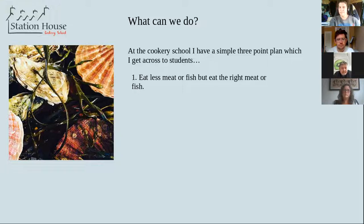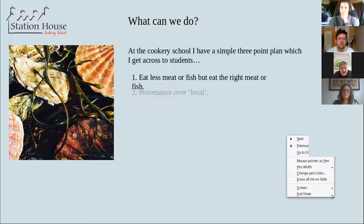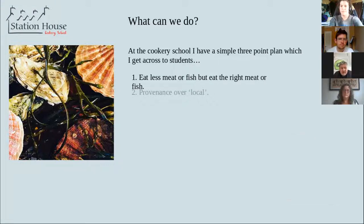So the first one, I always say eat less meat or fish, which again can be controversial when it first comes out of my mouth, but eat the right meat or fish. So what I mean by this, in the meat world, just stop buying the intensively reared rubbish that you get in supermarkets. Just stop it. Have much less of it. And if you're going to eat meat, have a little bit of meat, but from the right source. So my example is Bled Park, and there are lots of others around. And the same thing with fish is just stop eating what is really unsatisfying in quality and taste from the supermarkets, and actually move on to something which is far more interesting.